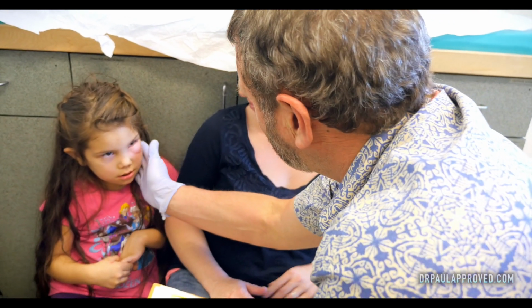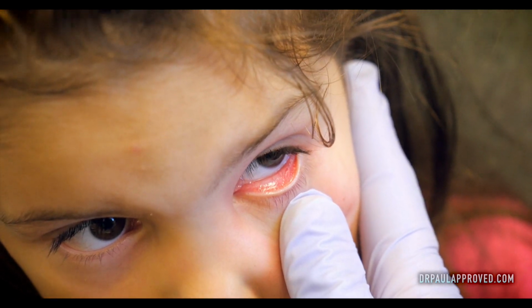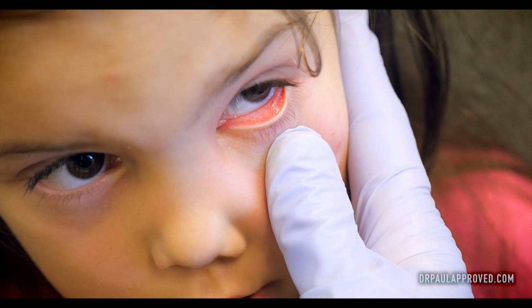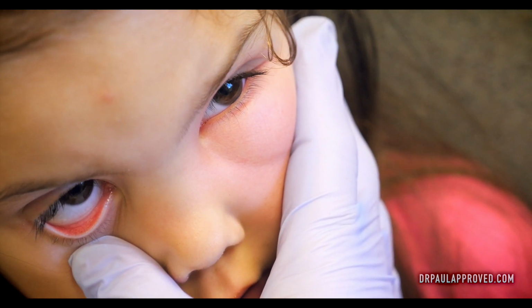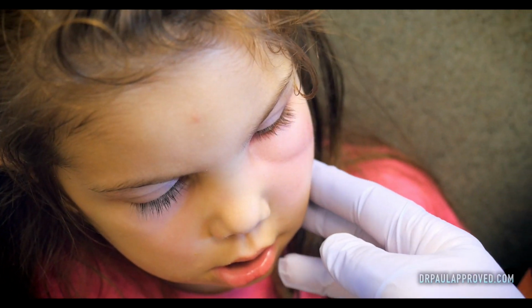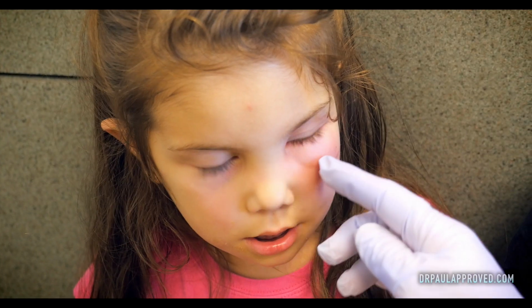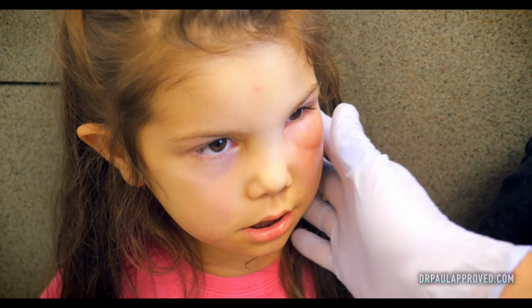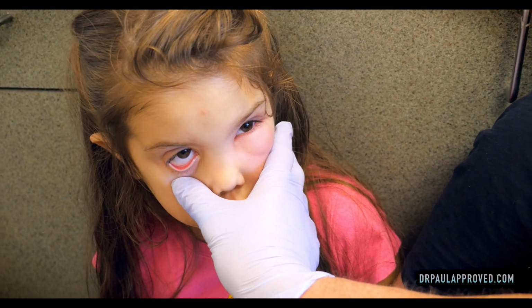Let's see. I want to just look at your eye here. All right. So we're seeing a little bit pinkish, but not terribly red. And if we compare to this side, it's really not that different. And so for our viewers, what we worry about with eye swelling and redness is something called periorbital cellulitis. It can look a little red like this, but it tends to be really angry red when we look at that lower lid. And these are about the same.